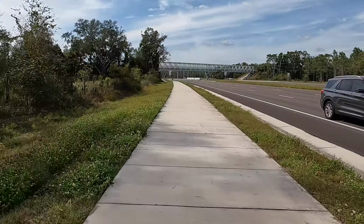And there's the Withlacoochee State Trail bridge just up ahead. Cross under the bridge and immediately turn left on a pathway, it is paved, that goes up to get you onto the Withlacoochee State Trail. This path is about 600 feet long.